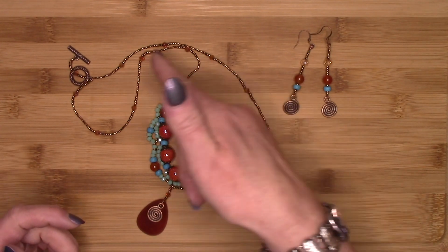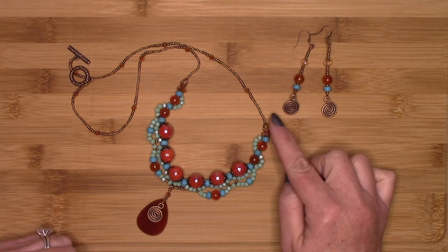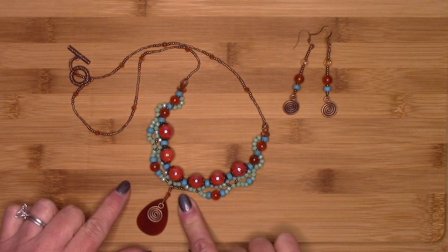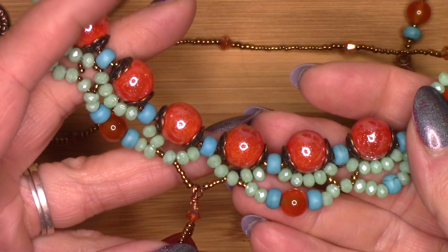The reason I made my own chain this time was I just wanted something a little bit different. I didn't want to use up all the chain for this particular piece here. I had used my own 11/0 and 15/0 seed beads in the color copper in between all of these other beads.